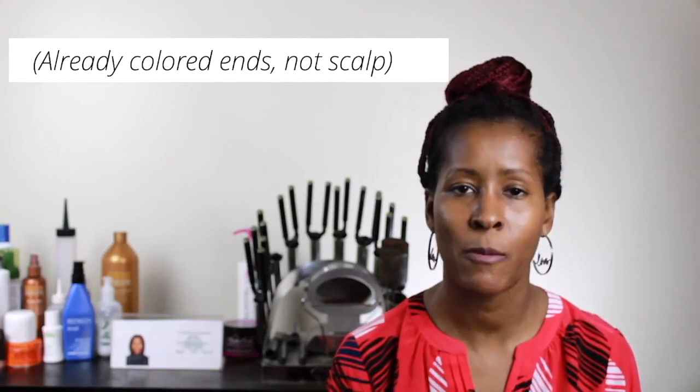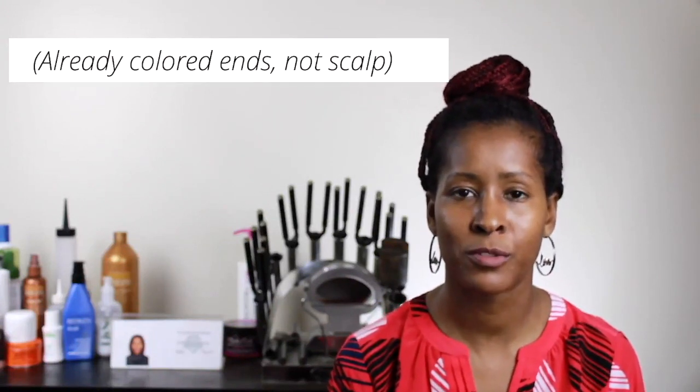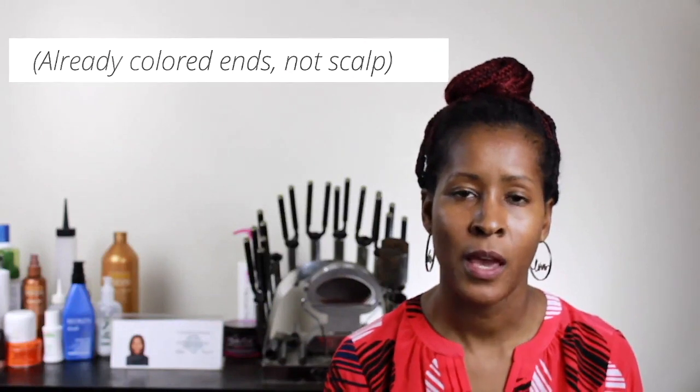Now, here's a tip. I always put protective cream on my scalp if I don't want the color to overlap. Say, for instance, I've had color before and I'm just touching it up and I don't want to go on the roots again. I put a little bit of conditioner to cover those roots so that I don't re-lighten the roots when I go back and put another application of bleach.